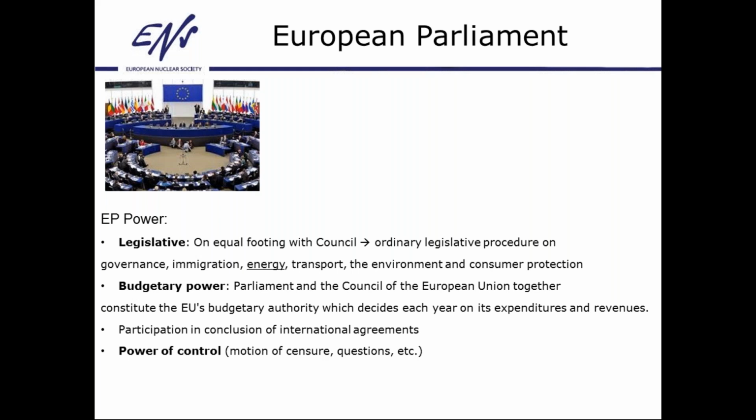It also participates in the conclusion of international agreements and has the power of control, meaning that it oversees the European Commission and the Council. So in the end, the citizens have some right and opportunity to oversee the other two institutions, which are crucial in the decision-making process.